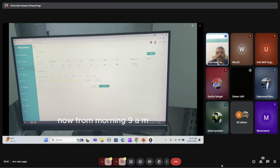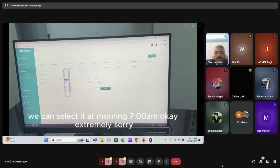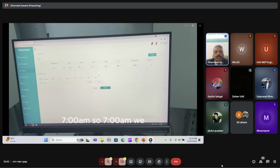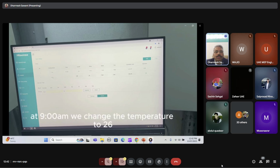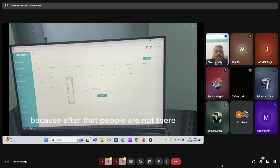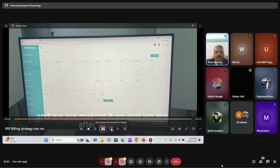Unlock the feature. Now, from morning 7 a.m. we have selected 23, and then we selected another schedule until 9 a.m. At 9 a.m. we change the temperature to 26, because after that people are not there. Then it is off after 9 p.m.